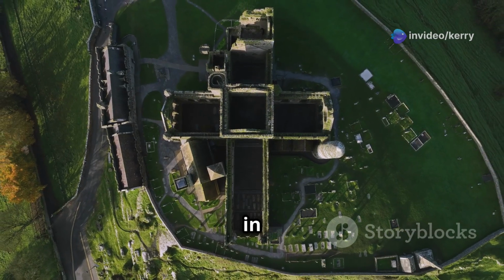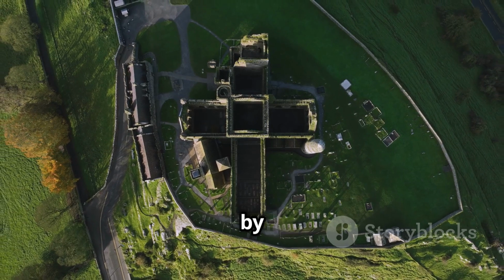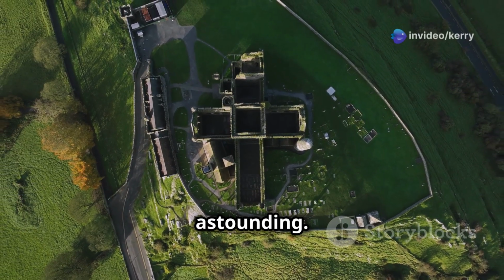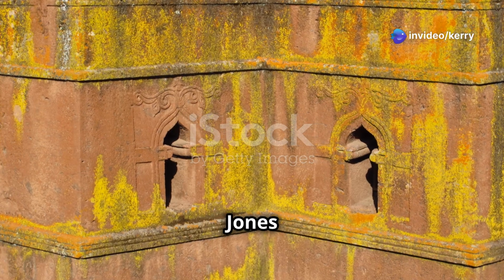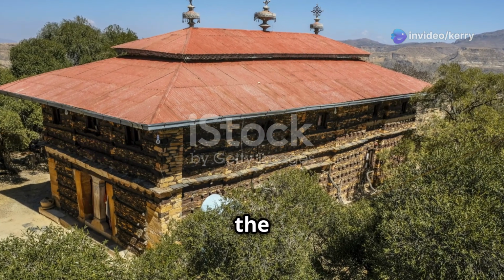This one's carved in the shape of a perfect cross and sits in a deep pit, accessible by a network of trenches. The precision and planning that went into this are astounding. It's like something out of an Indiana Jones movie, but real. You can almost feel the history seeping through the stones.